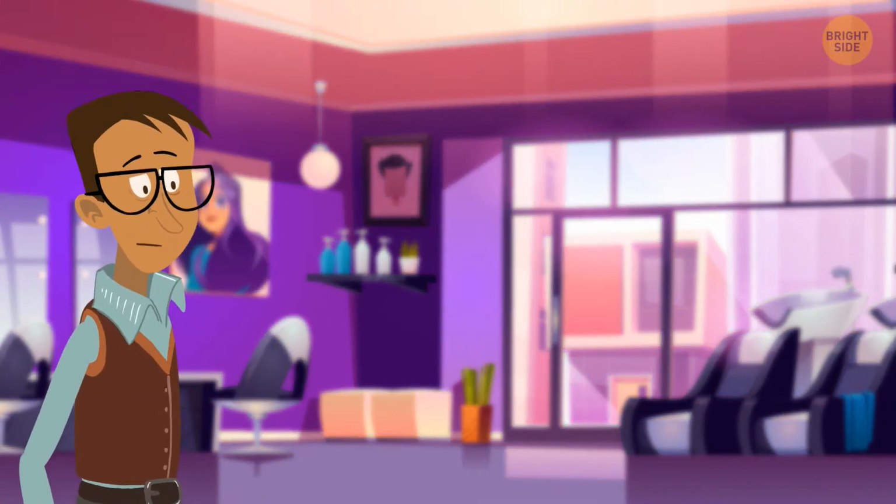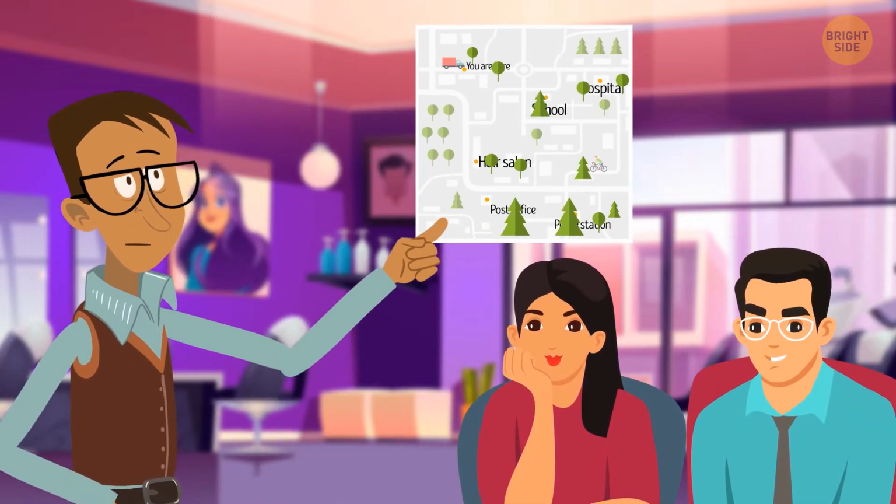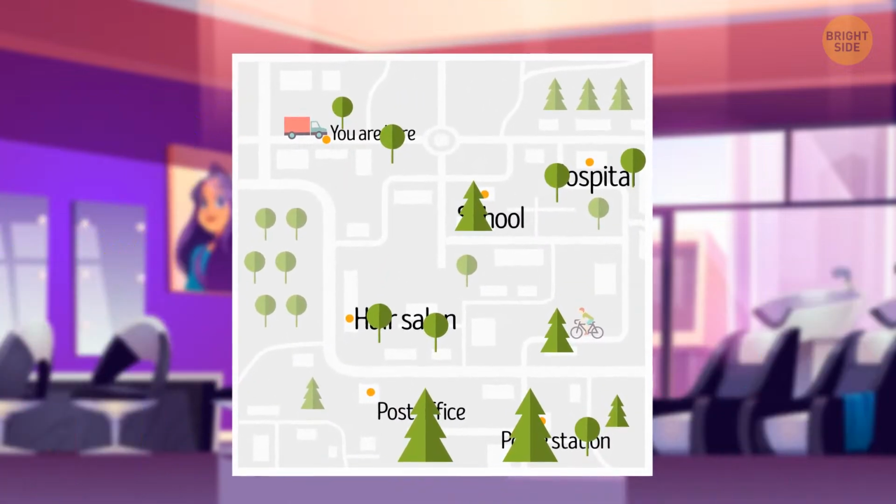Shane invites Tyler and Fiona to visit the hair salon for a job interview. He wants to test their intelligence and sends each candidate this map. Can you help them find the right destination?